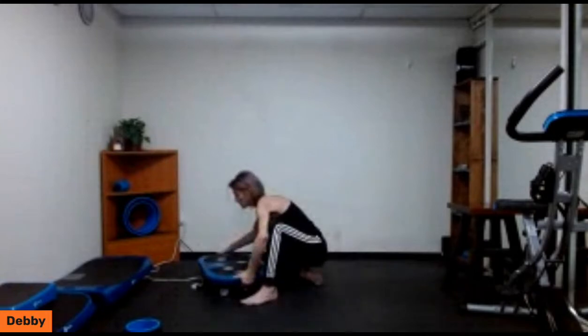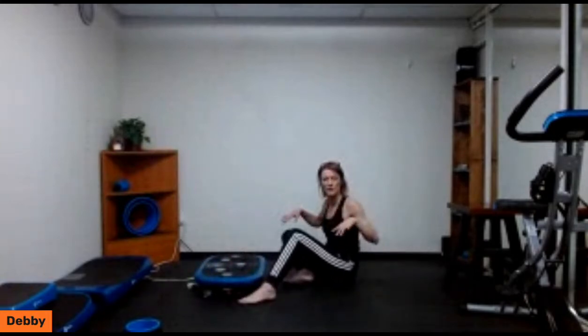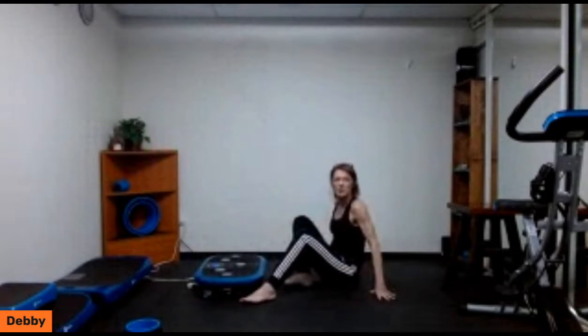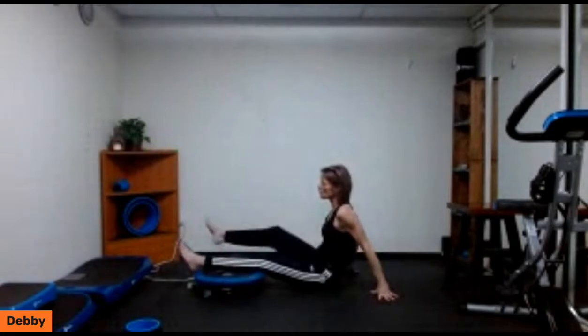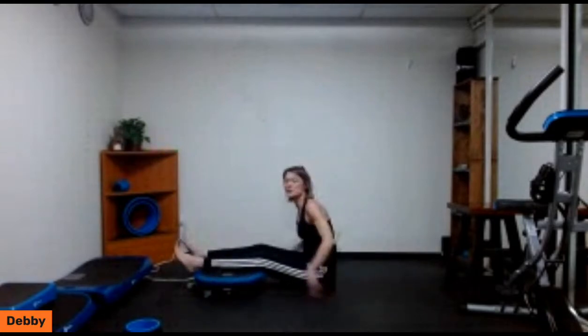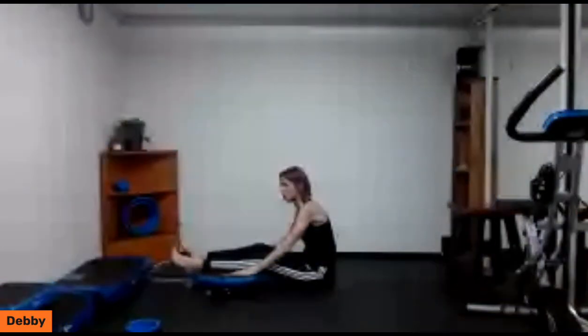So the first position I'm going to show you is a calf massage. I kind of have a little order here of how I do things so they flow. So the first one I start with is a calf massage. And if you're sensitive or you've never done this before, you may want to put your foam mat on the machine just to give you a little bit of cushion.